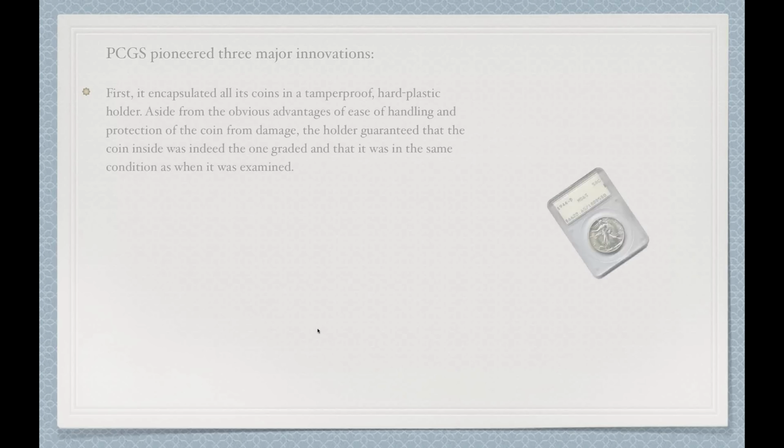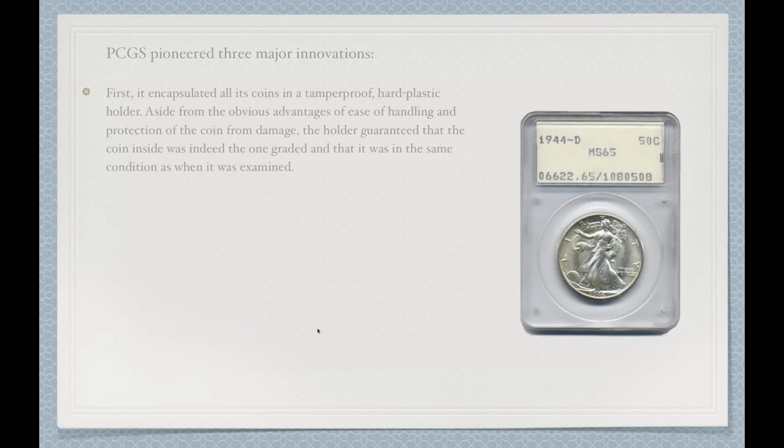One is the coins were encapsulated in a tamper-proof hard plastic holder, and this way the coin remained in the exact condition it was when it was examined. What you're looking at over here on the right is the very first PCGS holder, which used a white insert and a very plain case. But it was very important that these coins were sealed, because even ANACS coins with a photograph were not sealed, and a coin could be dropped or scraped or lightly damaged in some way and keep the ANACS certificate with it. With PCGS, you really didn't have that problem anymore. Whatever the coin looked like when it was graded was how it was going to be, provided it had not been broken out of the case and resealed, which at the time was pretty evident if a coin had been cracked out and the case had been put back together.